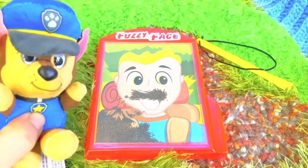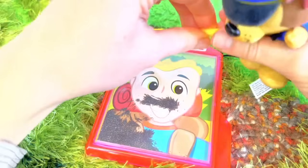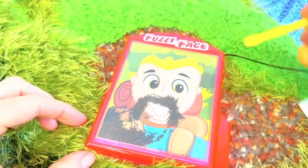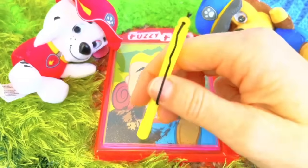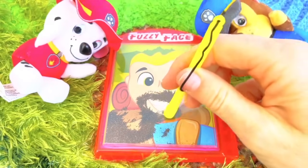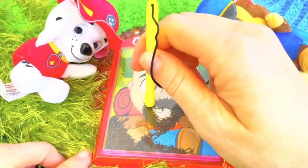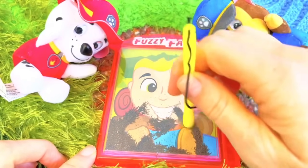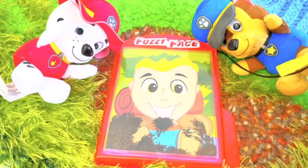I'm going to make something called a handlebar mustache. All right, Chase, you show us what that looks like. I just add a little hair to each side. And that's called a handlebar mustache. What about a beard? Let's create a mustache with a beard. Now, if we take the mustache away and just have a little bit of hair on the chin, it is called a goatee.